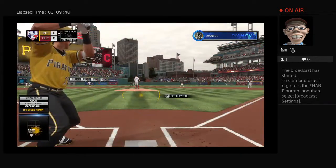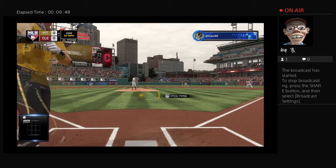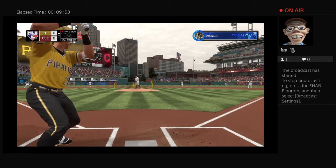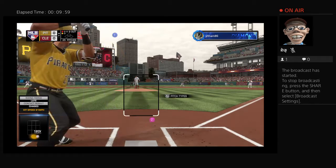Set to get his evening at the plate started, Francisco Cervelli. And it's been a real struggle for him with the bat so far this year, looking to get things turned around in a hurry. And a fastball misses here to start the at-bat. It's 1-0. That one's going to find the seats. Strike one.